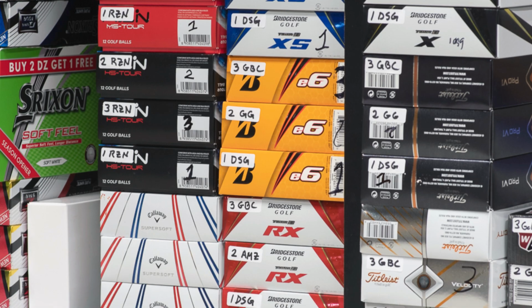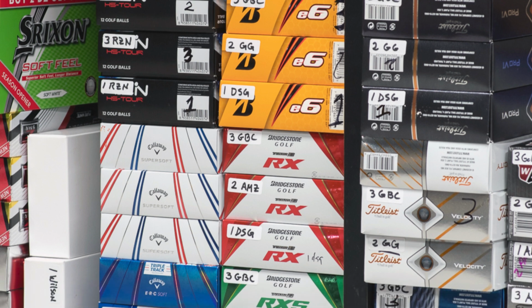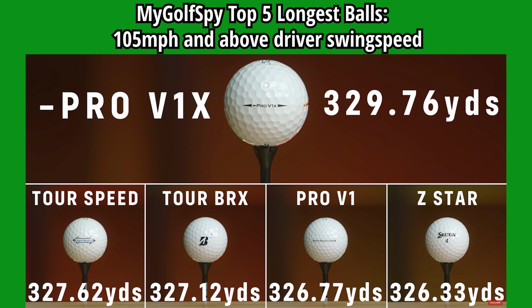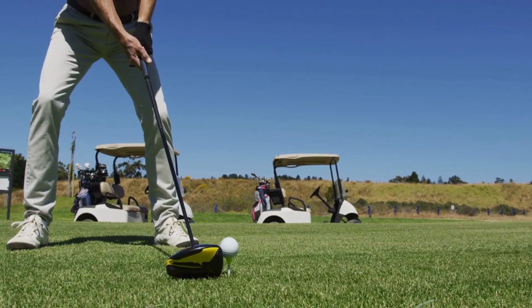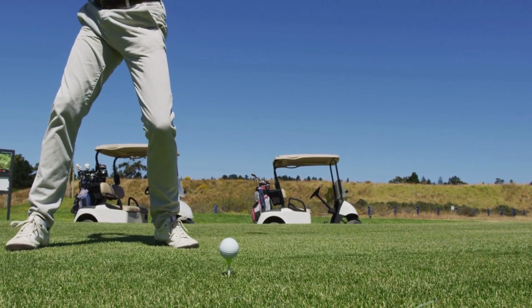Comparable testing by MyGolfSpy, who themselves analyzed the performance of 37 different balls across driver swing speeds of 105 miles an hour and above, 95 to 105 miles an hour, and below 95 miles an hour, again showed bigger distance differences between balls when hit at high swing speeds, but once more, that distance gains are much harder to realize at slow driver swing speeds. Also, results are clearly going to be dependent on the individual golfer, as each player's swing is, of course, different.